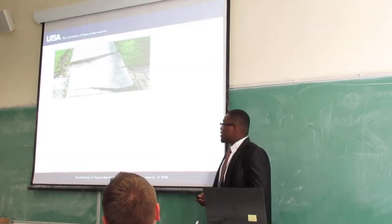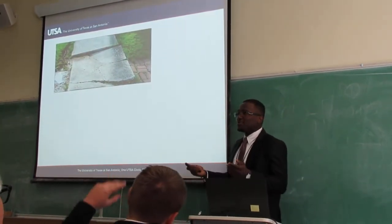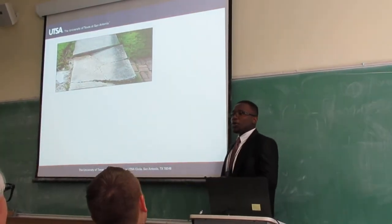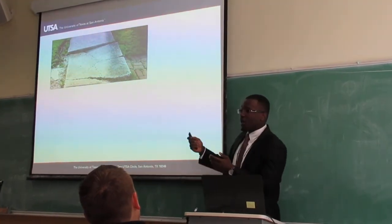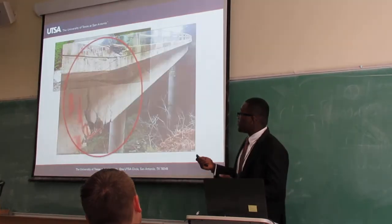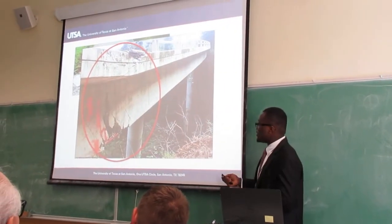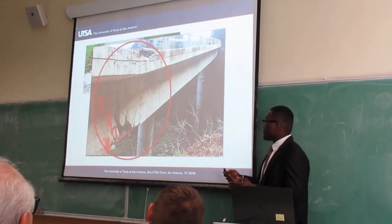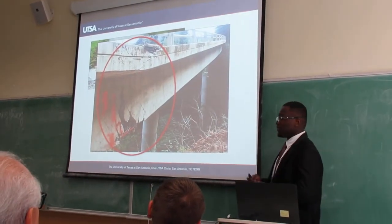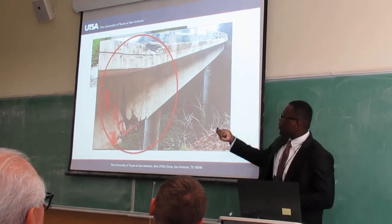So, just by a show of hands, how many of you walk around and have seen something like this? That's pretty much everybody in the room. So these cracks are something that we know every day. But what if we take these cracks and you see something like this? So it's very not good. So studying the behavior of cracks and how the bonding of steel is happening with concrete is very important because we try to avoid all these failures.